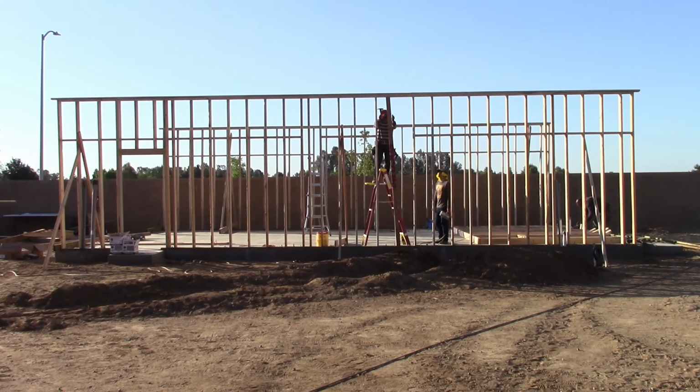Day two of framing has commenced. Today we're gonna get all the walls finished up, put up, and then the outside sheeted with a half inch OSB. That's the goal for today. And I'll take you along as we make progress.